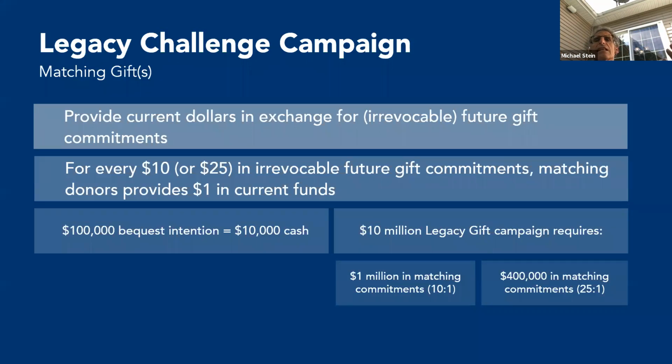So for every $10 of those, if I'm going to give you a $1 million bequest, then the match donor will provide you $1, what is that? That would be $10,000, excuse me, no, $100,000 in current day cash. Now that could go to endowment as well, or not. It's really up to whoever that donor is.